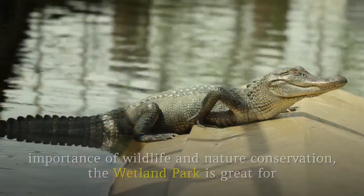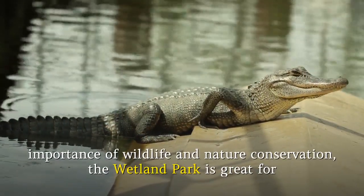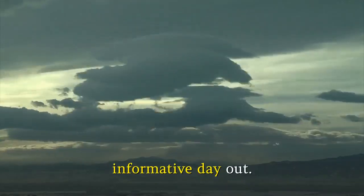Promoting the importance of wildlife and nature conservation, the wetland park is great for birdwatchers who are keen to spot migrations, and for families to enjoy a fun, informative day out.